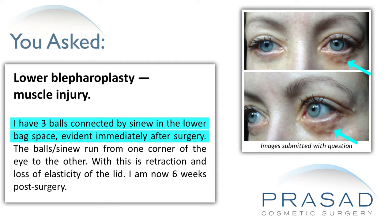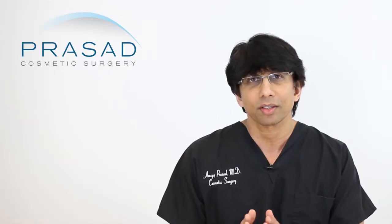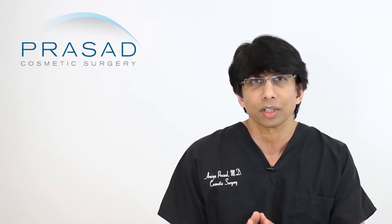In addition, you have described a situation of some eyelid retraction and laxity, and it appears that you're very concerned, of course, about the presence of these little balls in the bottom of the lower eyelid, and that you've been doing constant massage, and again, they were present since the beginning of surgery, and you want to know what to do. You're intending to see your doctor again at the 9-week point. Well, I could certainly understand the reasons for your concern.